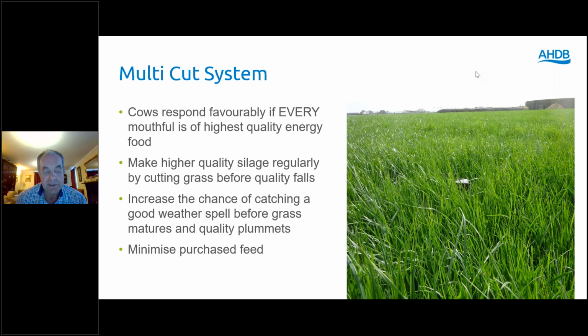You really do increase the chances of catching a good weather spell before the grass matures, because if you imagine that you're aiming at doing a 4 to 5 week gap in between cuts, and the weather turns bad for a week, well, you're still going to get a 6 week gap, which you'll still nail good quality. But if you're going to aim at 8 weeks and it gets to 9, as I said earlier, all you're going to do is make a disaster. Something that's probably fit for not a lot, might be fit for a few dry cows or something like that, but the cows certainly won't milk off it.